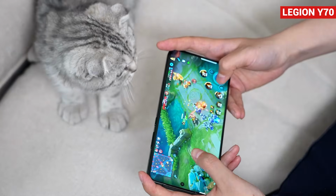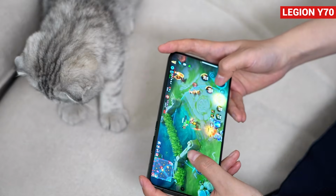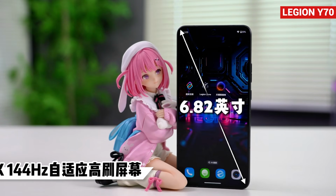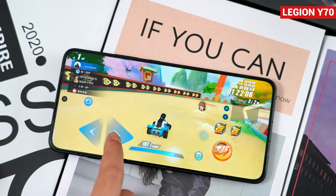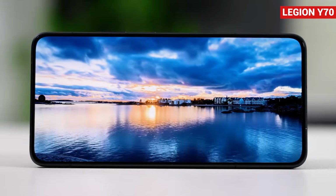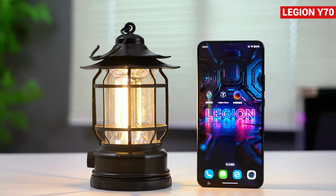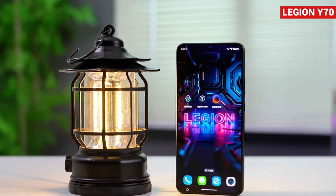Choosing a phone doesn't mean you have to compromise on display quality. The new generation Legion Y70 features a 6.82-inch 2K display with 144Hz adaptive refresh rate. It fully supports high-quality gaming visuals, and here's a short 4K HDR video clip to give you a better idea of the screen's color calibration and image quality. For eye comfort, the LTPO display works together with SGS low ghosting certification, helping reduce eye fatigue during extended gaming sessions, so extended play feels much more comfortable.